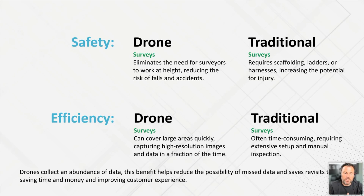And then efficiency. I'll go into the detail a bit further along, but we can cover much larger areas using automated missions, and the quality of the imagery we can capture versus traditional methods is much higher in resolution. Versus obviously the traditional setup and requirement for inspection using telescopic poles, ladders, access, etc. Drones can collect an abundance of data, and this helps reduce the possibility of missed data and revisits to site, which obviously cuts down on time and cost, and improves the customer experience.